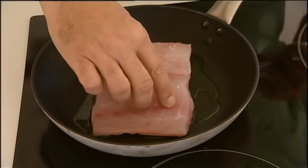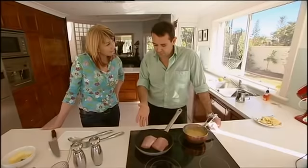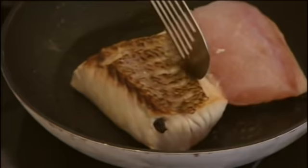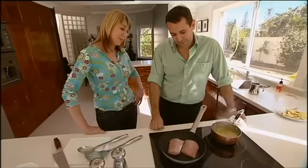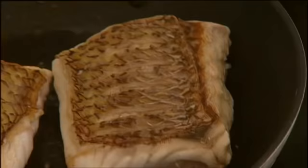So basically, the beauty of that recipe is that everything is done in one pan. The sauce is finished in one pan, so you get 100% of the juice of the fish. Say cooking time would be what? Cooking time, I'd probably say 3 or 4 minutes just to crisp the skin. And I would probably say another 3 or 4 minutes on the other side.